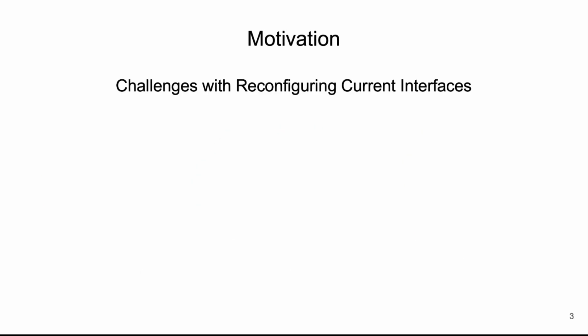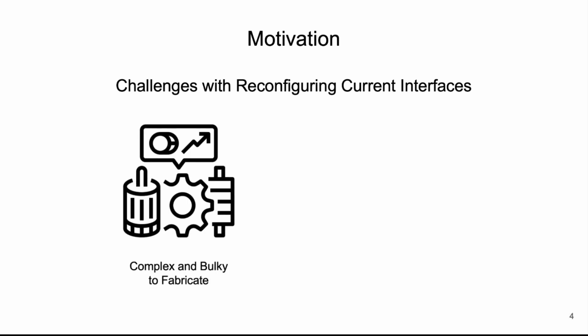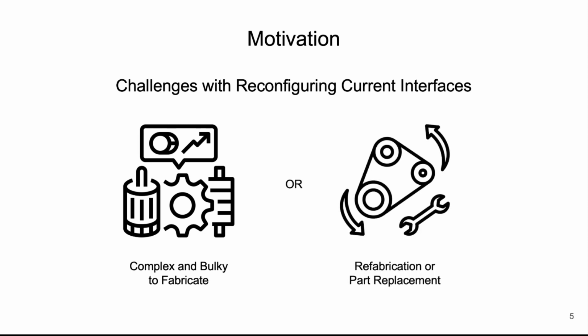The challenge then lies in the static nature of the existing physical interfaces. That is, they lack the flexibility to adapt to changing user needs without costly redesigns or modifications. Most of the current tangible interfaces available are either bulky to fabricate, requiring a prerequisite knowledge of electronics or embedded motors, or require refabrication and replacement of parts to be customized or reconfigured for a particular user.